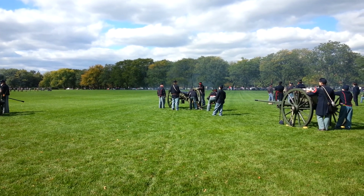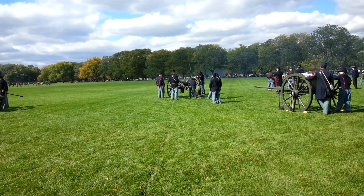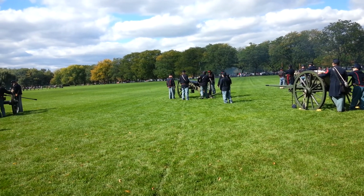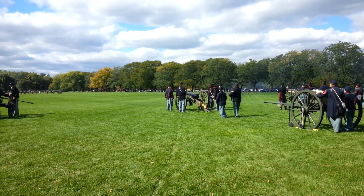In fact, the 2nd Kentucky Cavalry, also known as the Orphans, they're Confederates, they have mountain howitzers, they have cavalry, so they're operating together there. Their artillery unit is operating with their cavalry.